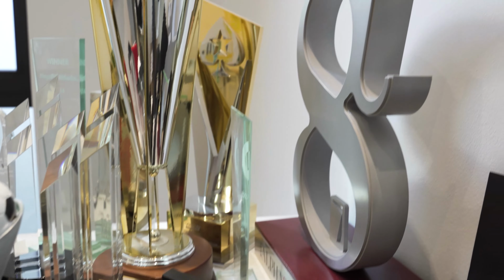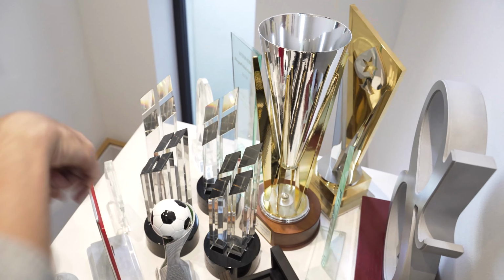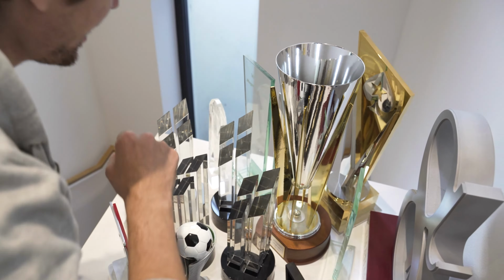I absolutely love the trophy. I love the way they set it up. The branding was really cool. Yeah, this was amazing. A really, really cool experience. One of my favorite trophies as well. There's a lot of Vegas standing here, so I'm just kind of seeing which comes next.